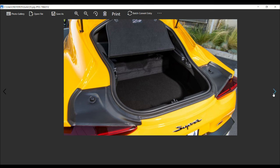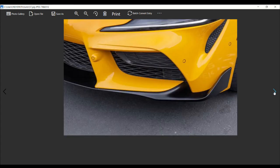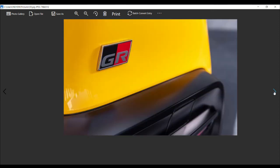That's your cargo space that you have. It's quite tight, but you can fit some duffel bags in there. Again, this right here, I'm just trying to figure out. This is the engine cover for the 4-cylinder engine. As you can see, you really can't see much. And of course, you have the radar and the motion sensors and all that.